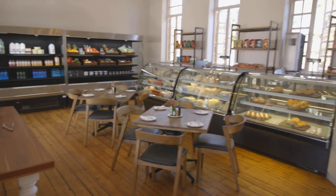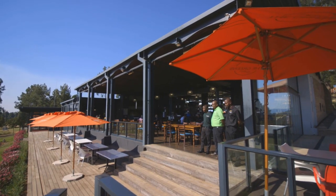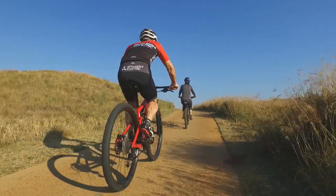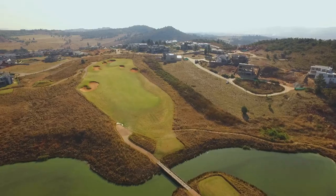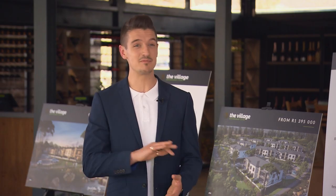Although you're living on this 2 hectare site, The Village, you have the benefits of enjoying all the restaurants, the running tracks, the mountain bike tracks, our beautiful floodlit tennis courts, and there's so much more that this development has to offer other than a traditional sectional title estate. I'm sold, and I'm sure everybody else is.